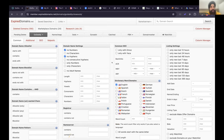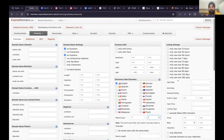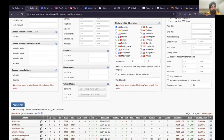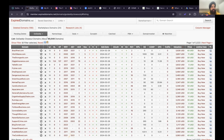So here you can use these filters. Like if I want English names, 1 to 3 words maximum, you can use this. Additionally, you can use the TLDs. You can use .net, .org, .biz, .com. You can start with .com. And now you can filter them. So here you can see 80,000 names.